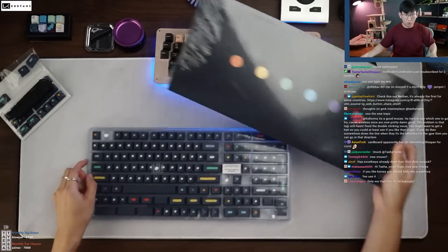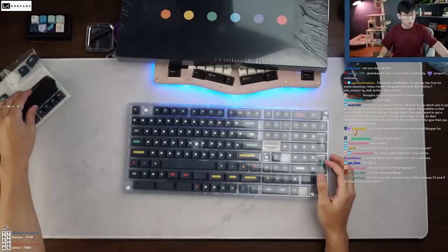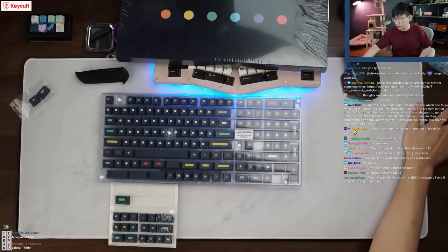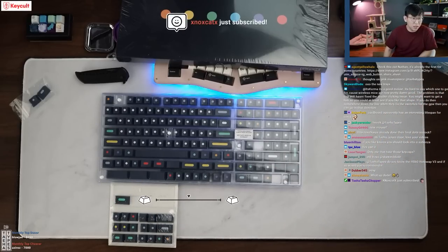Ooh. Look at this. All right, let's take a vote, chat. Do you like GMK Dots, yes or no?